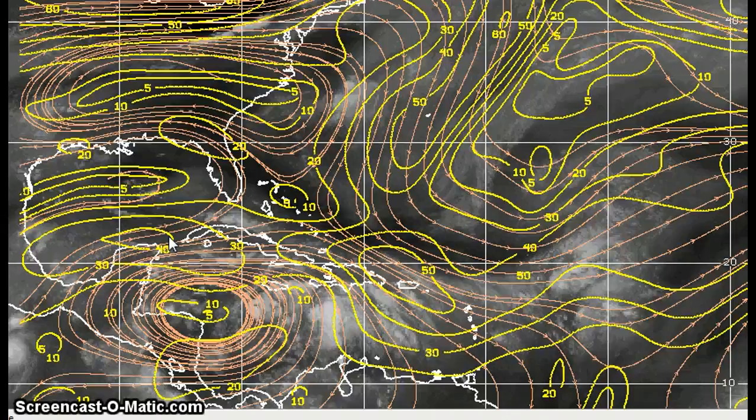Right now, I'd probably drop my chances of a hurricane in the Gulf down to about 10%, just seeing how the shear maps are looking and the overall development of this system. But possibilities are still out there. Just got to keep an eye on this. No worries right now. Things are looking a little better for the Gulf of Mexico at this point. Just got to keep watching it and be prepared.